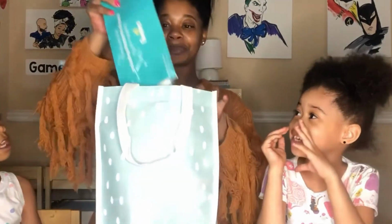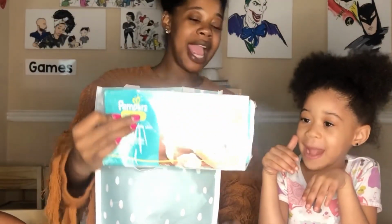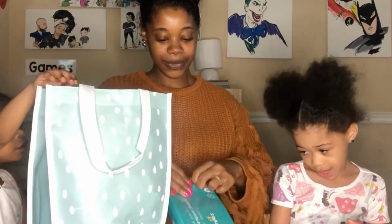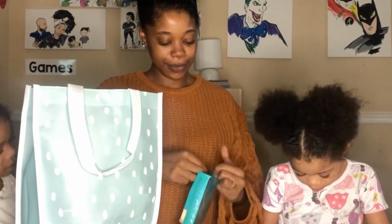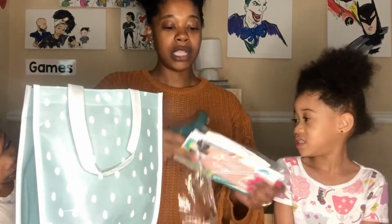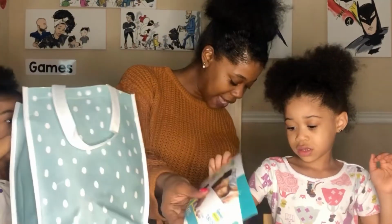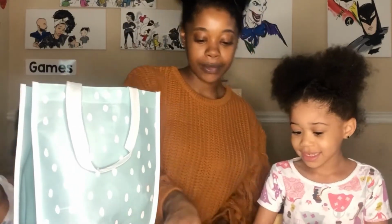So first we have Pampers, and these are wipes. I got it, thank you. Oh, that's just something. So we have wipes and a diaper. And you have coupons and goodies in here. This one's so cute.